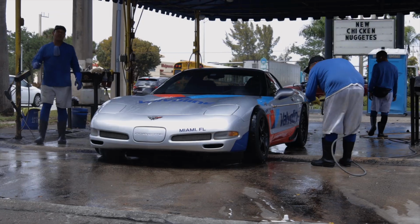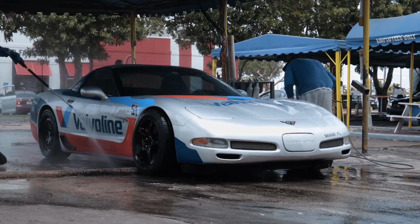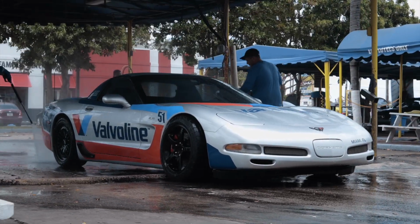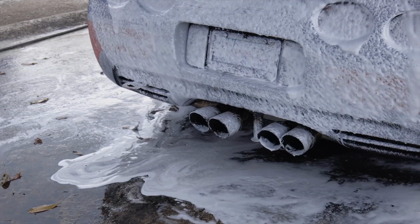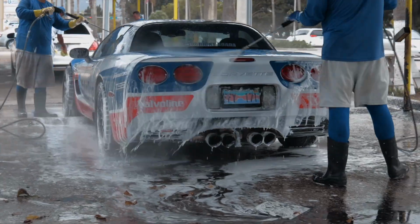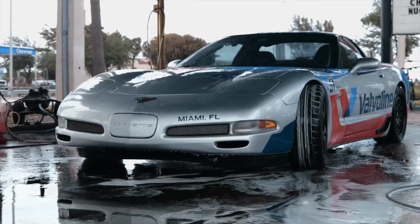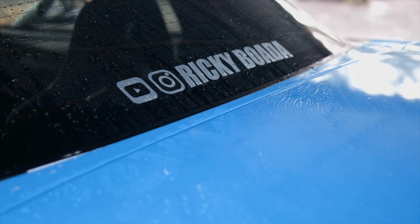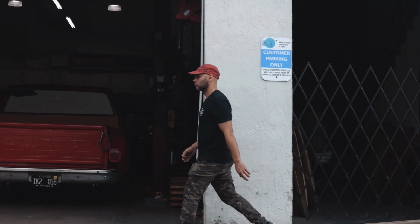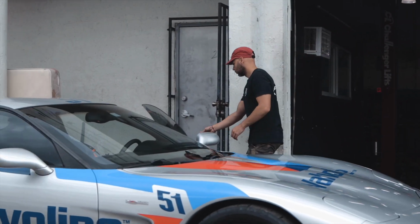So after working on it for a while, we had to get it washed. We had to give it a nice little quick wash just to show up presentable to the track. Little bubble bath ain't hurt nobody. Lastly, we loaded it up on the trailer and we're ready to hit the road.